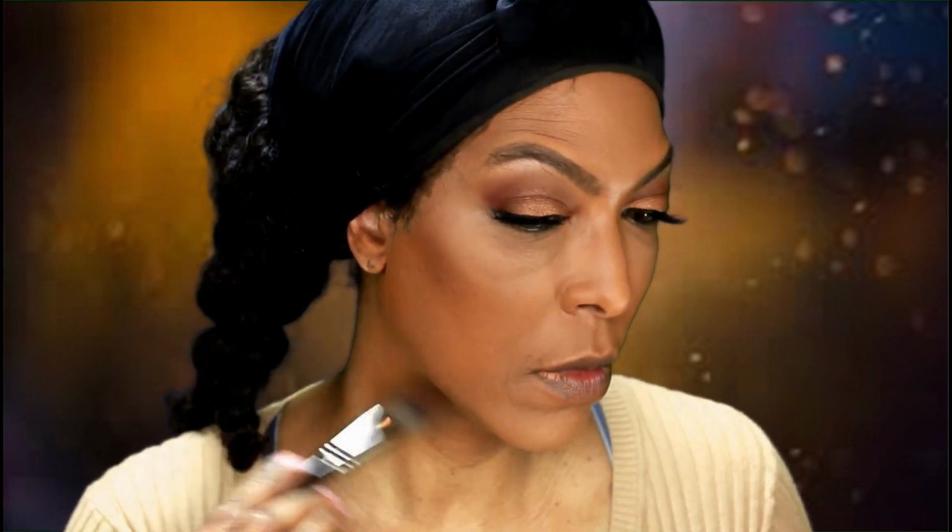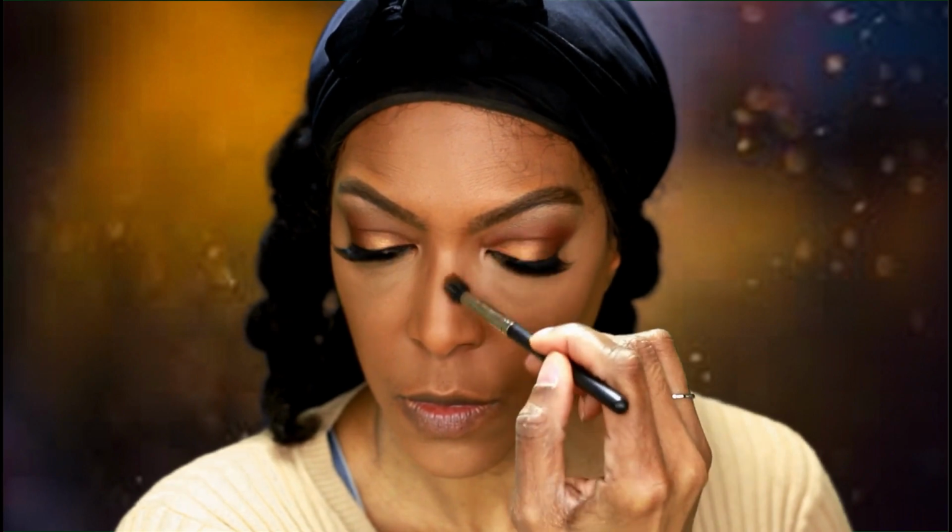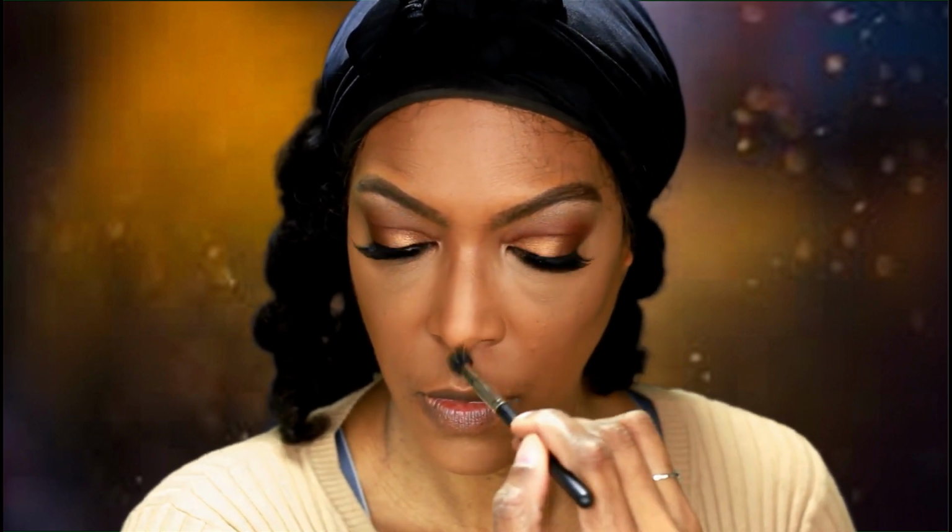And now I'm using the color Upside Brown as a bronzer. And even though this is a color that is in the Everyday Eyeshadow palette, this is a beautiful bronzing shade. Very, very pretty. I like it. I'm also using this same shade to contour my nose just a little bit. Very warm, very beautiful.